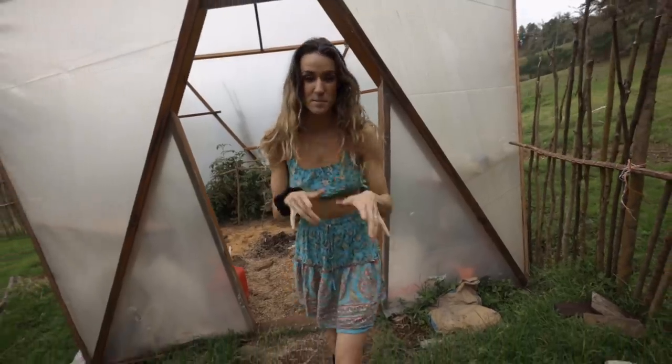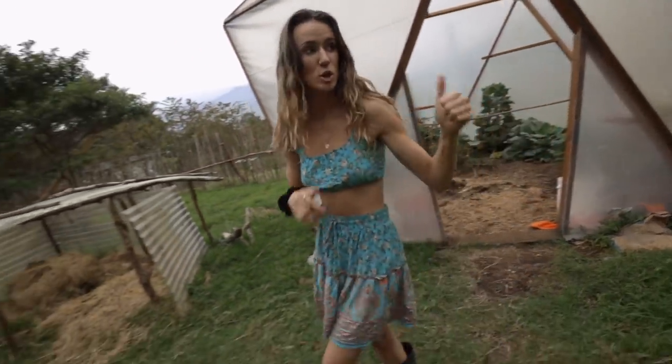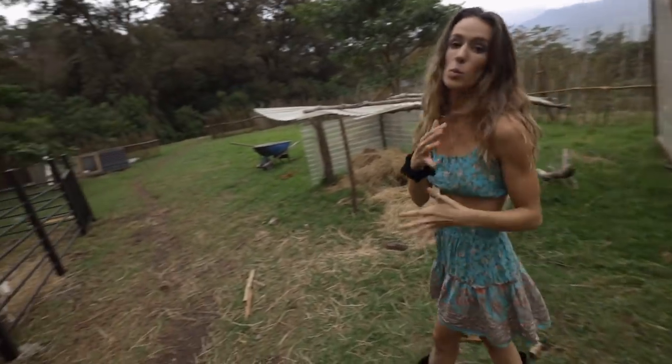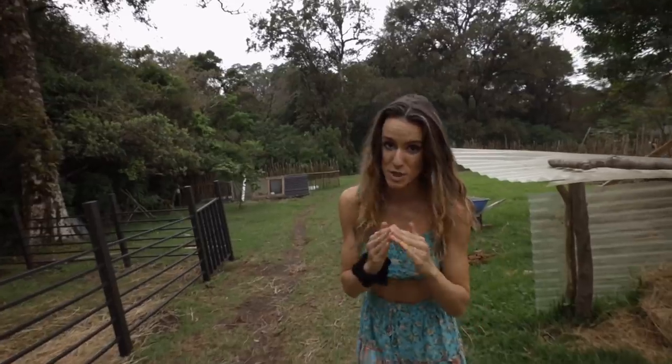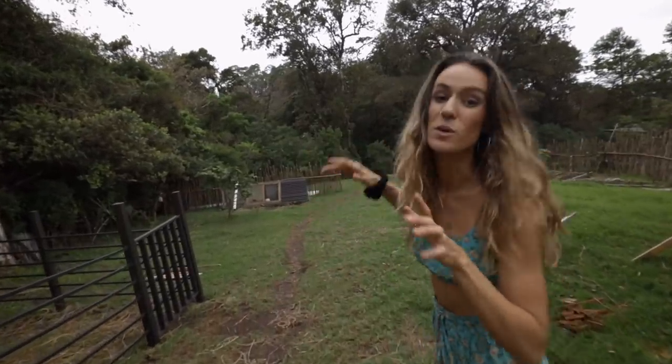So like I said before, something that we now know is geodesic dome shaped greenhouses work very, very well. Something else that we know works very, very well is the A-frame shape, which takes us over to our chicken coop.